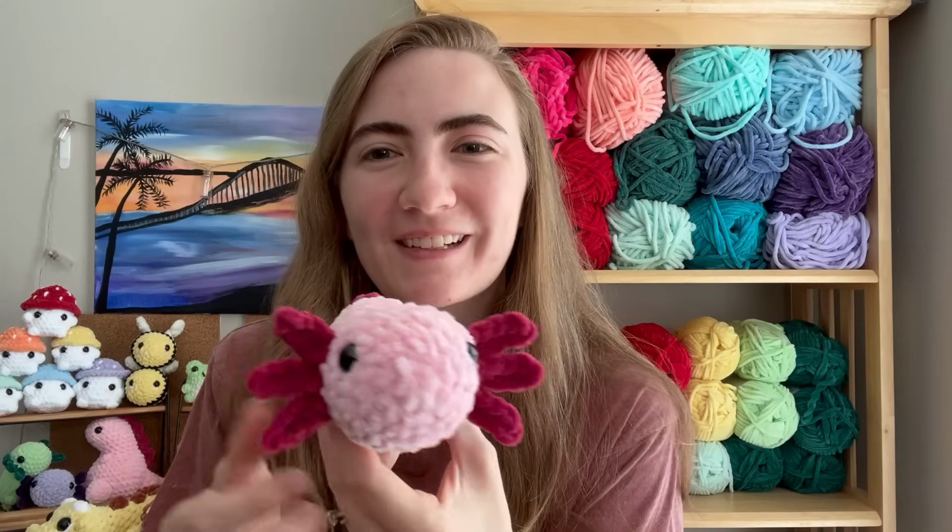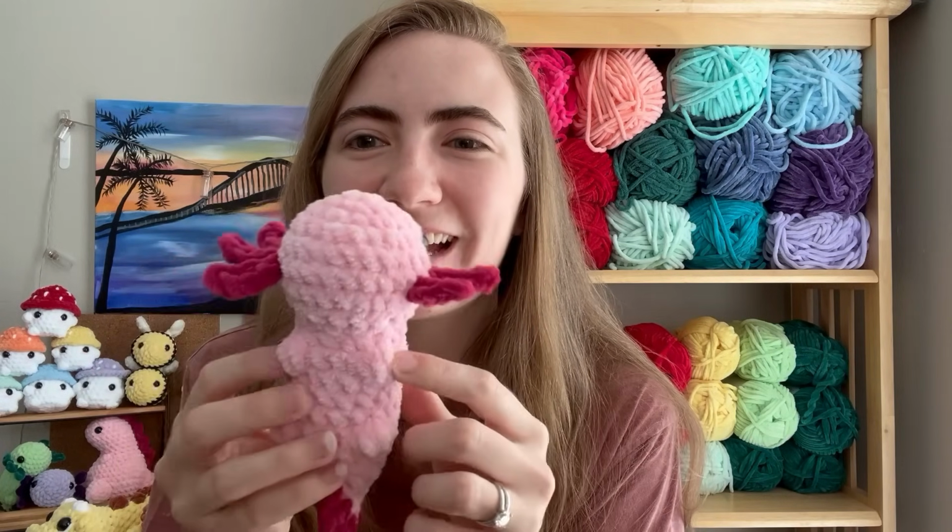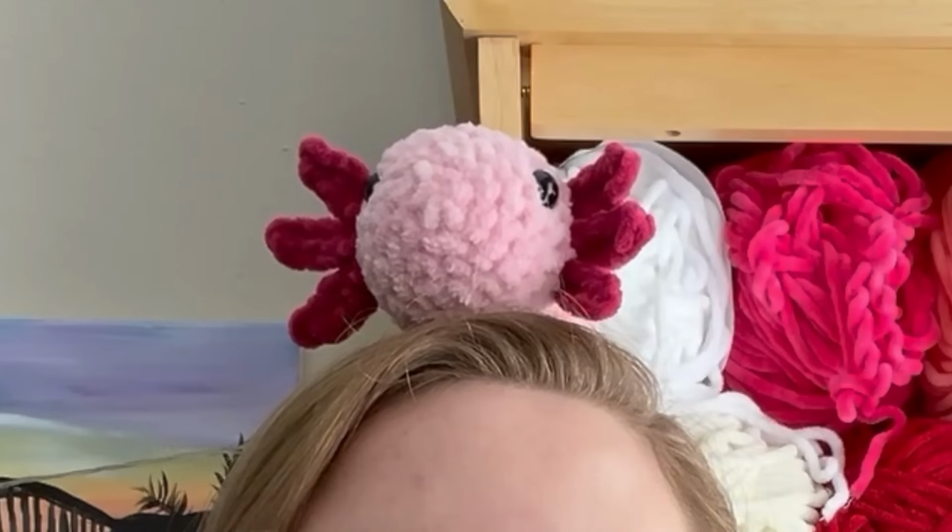I'm so happy that I brought axolotls. For some reason, axolotls are like crazy popular with kids today. Like, some kids go totally feral over axolotls. I wanted to give you guys a closer look at my axolotls. They're so cute. And they have their little leggies. I priced them at $17 since they take me a little over an hour to make. And this is a pattern created by Crochet by Jenna, so I'll link that below.